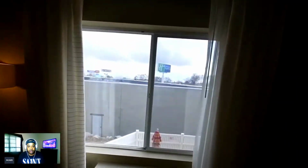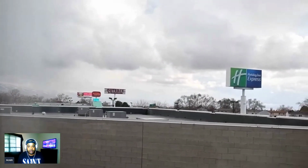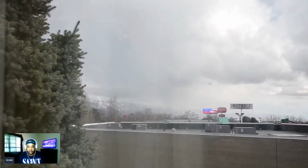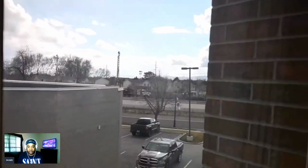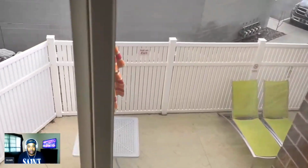And yeah, that's pretty much it. Check out the view here out the window. Pretty goddamn goofy. All the whitest food in the world right here. Let's see if we can zoom in. Another Holiday Inn Express through this grimy ass window. You can't really tell, but got the Outback Steakhouse, Golden Corral right out there. Applebee's, and you can kind of see the mountains through the clouds. Not the clearest day, but usually it's an alright view. Can't complain. See the freeway right there. Lovely truck. Patio that no one ever uses.